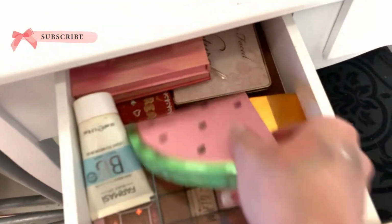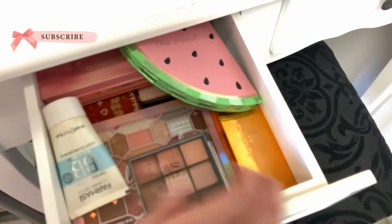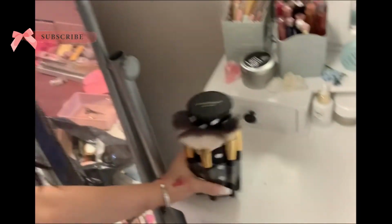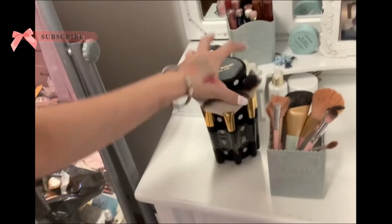And then these are the eyeshadows that I will be using. And then of course foundations, and then the rest of the things. And then bronzer and then concealers. Sorry y'all, I just realized that I have this and I got this. I think I'm going to trade this out. Put that here.